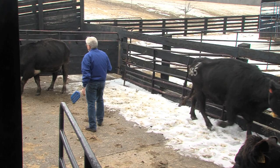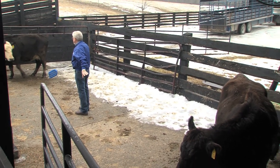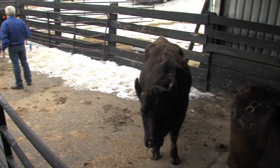And then we hold the black white-faced cow. See, we move those others away. Now we can put them through the chute or do anything we want to, or take this cow back.